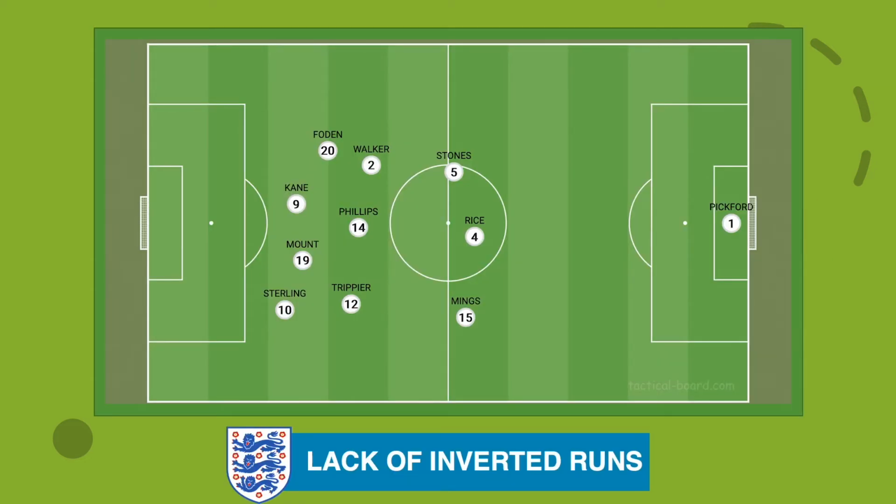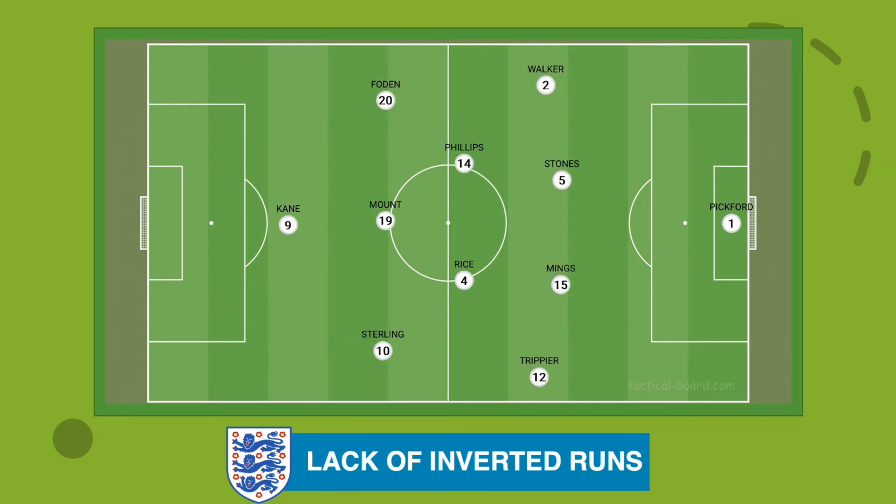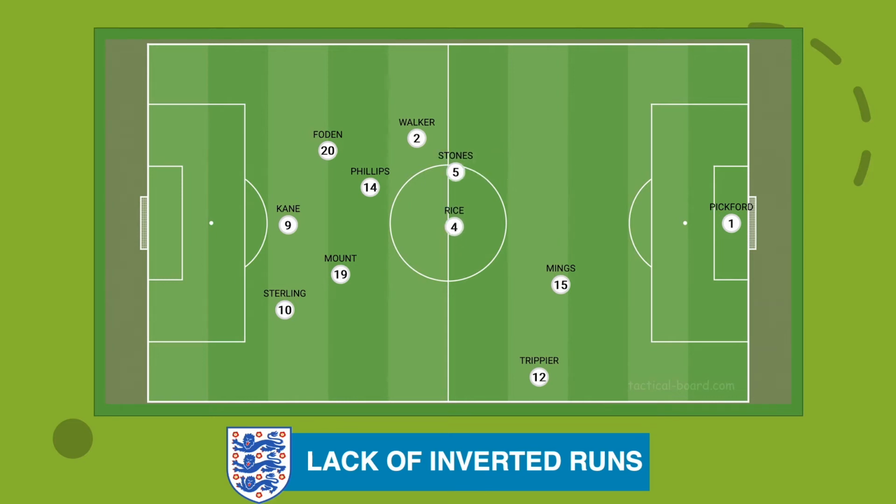In my opinion, there was a lack of inverted runs throughout our fullbacks, and I believe it's the fundamental reason as to why we didn't control the game in the second half. These inverted runs would have offered an overload in midfield and would have allowed for greater control of the game overall, something that we failed drastically to achieve in the second half.